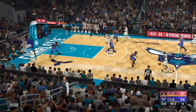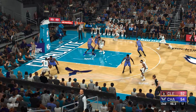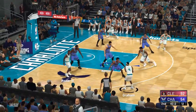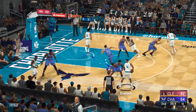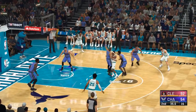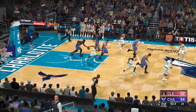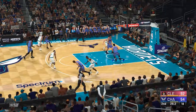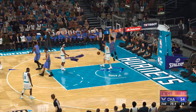And so Graham will bring it up for Charlotte. Here's Rozier. 12 points his last outing. Graham with the ball. Oh, you hate to let those easy chances slip through your fingers. Sullivan, the pass to Nance. And the jam by Larry Nance.